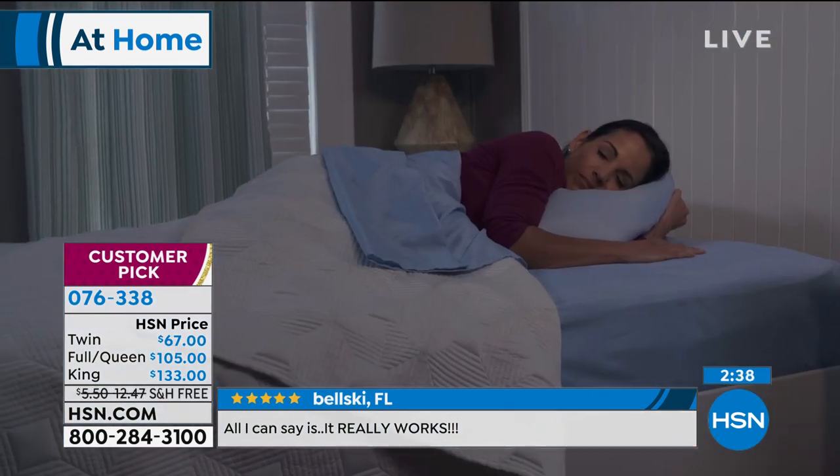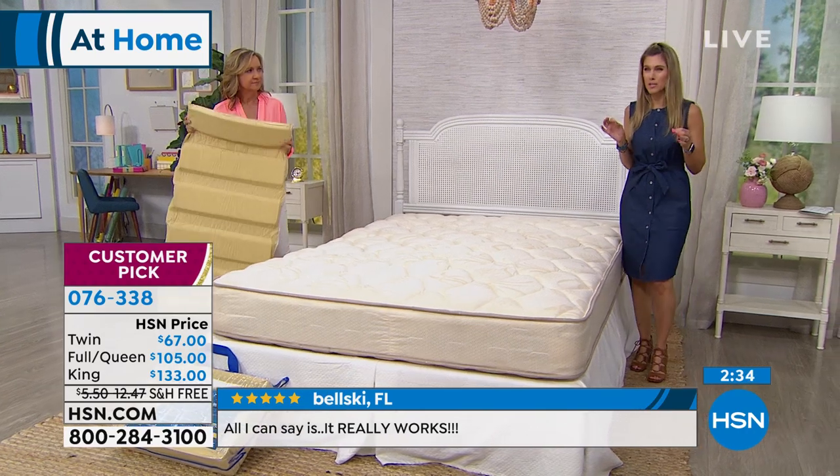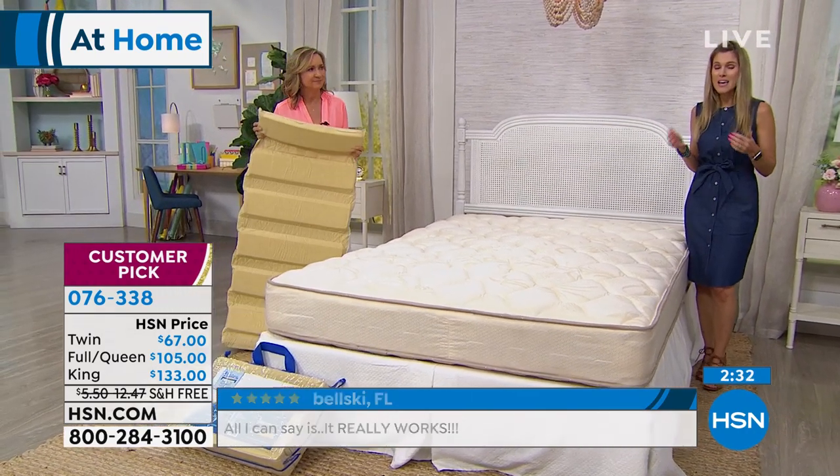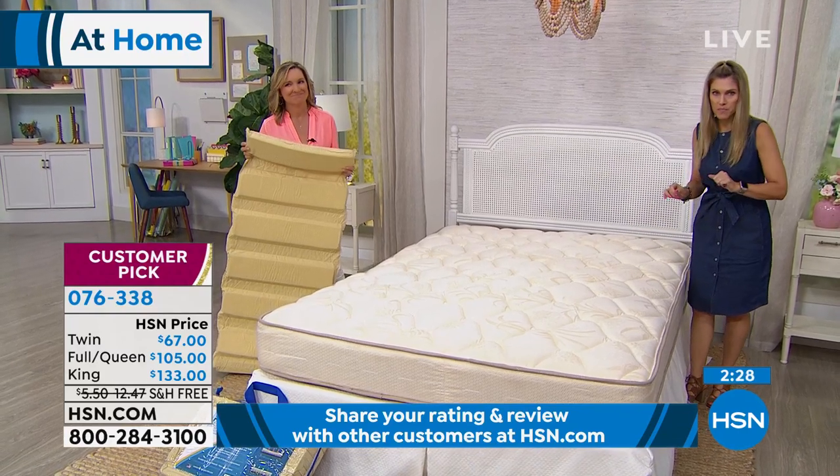I know we have flexible payments available. I think for the king, it's about $26 on FlexPay. That's less than a dollar a day. And within the first time you lay it down, you're gonna know if it made a difference.